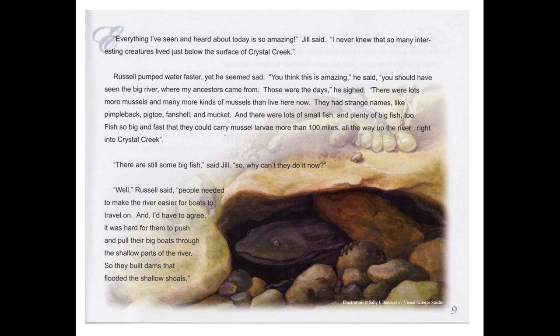"There were lots more mussels and many more kinds of mussels than live here now. They had strange names like pimpleback, pigtoe, fanshell, and mucket. And there were lots of small fish and plenty of big fish, too. Fish so big and fast they could carry mussel larvae more than 100 miles all the way up the river, right into Crystal Creek." "There are still some big fish," said Jill. "So why can't they do it now?"